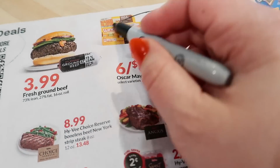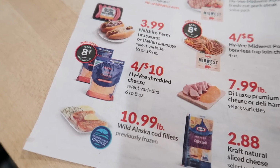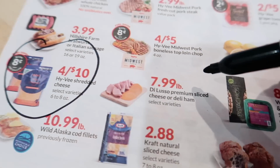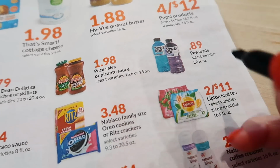Lunchables are a favorite too. Those were super cheap, 6 for $8. Also, their shredded cheese was 4 for $10, and they also had their premium Daluso ham on sale at the deli counter. Powerade was 89 cents a bottle.